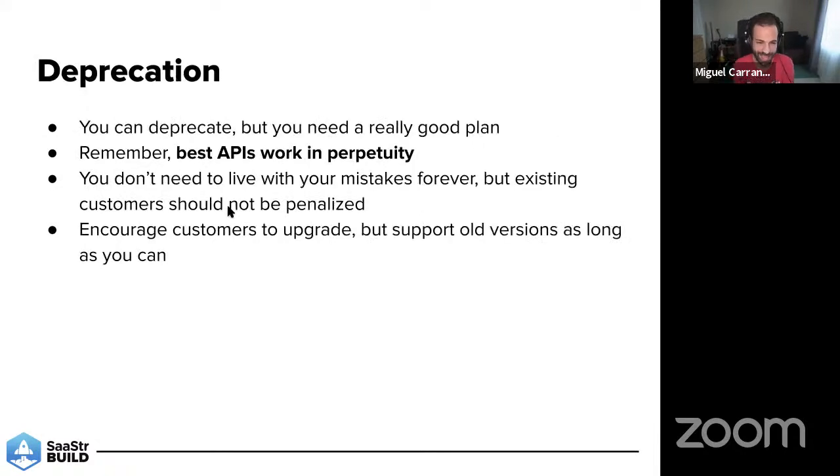Next one, this is arguably the most controversial one, but I wanted to touch on deprecation. I'm not saying that you're not going to make mistakes, as I said before. You should try to improve them, but you should really have a plan if you want to deprecate something in your API. Just think about it the opposite way. Imagine that you're writing some code using an API. You write it today, and 5 years from now, the code still works perfectly. That is an amazing developer experience. So that's what you should be aiming for.